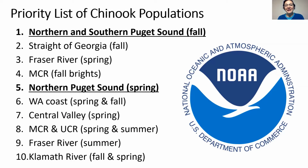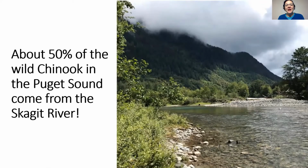The National Oceanic and Atmospheric Administration is the organization that is responsible for overseeing marine endangered species in the United States. They've put together this priority list for populations of Chinook salmon to protect, and those that come from the northern Puget Sound area are number 1 and number 5 on the list. This should be especially noteworthy for those of us in the Skagit watershed, because about 50% of the wild Chinook salmon that enter the Puget Sound every year come from the Skagit River.